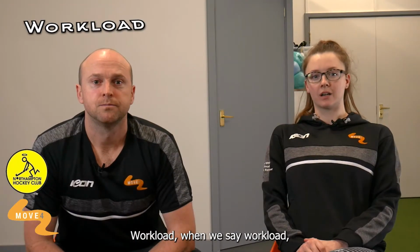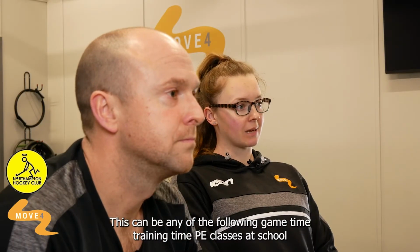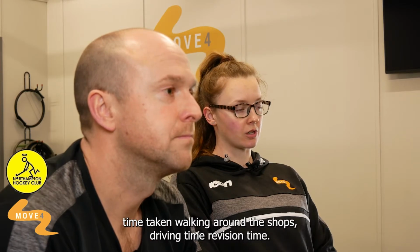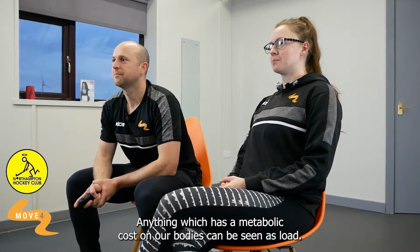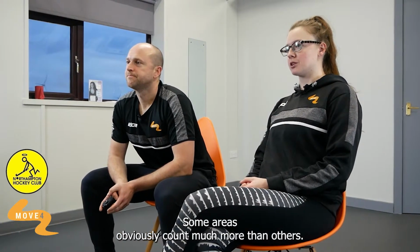Workload. When we say workload, we mean everything that goes into the mixing pot on a weekly basis. This can be any of the following: game time, training time, PE classes at school, time taken walking around the shops, driving time, revision time. Anything which has a metabolic cost on our bodies can be seen as load. Some areas obviously count much more than others.